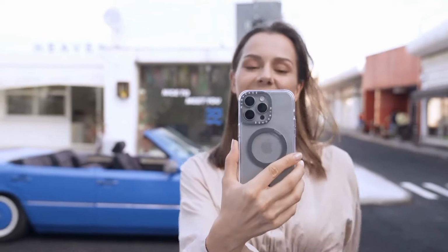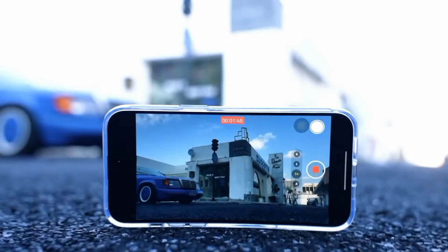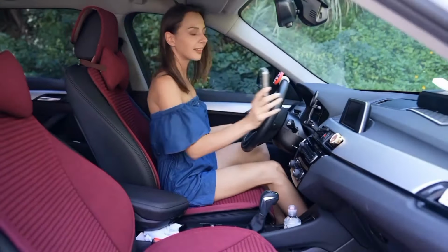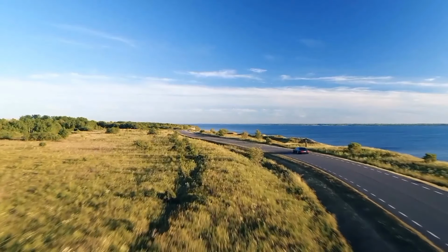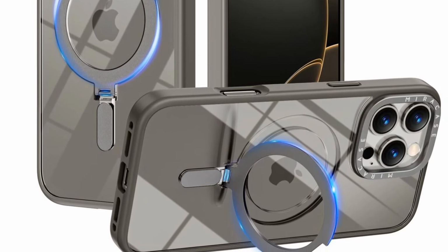The diamond-hard clear back showcases your iPhone's true color, staying as clear as day one. No yellowing over time, so your phone always looks fresh and new. In conclusion, the Miracase Magnetic for iPhone 16 Pro Max case is a fantastic choice for anyone looking for robust protection and seamless MagSafe compatibility.